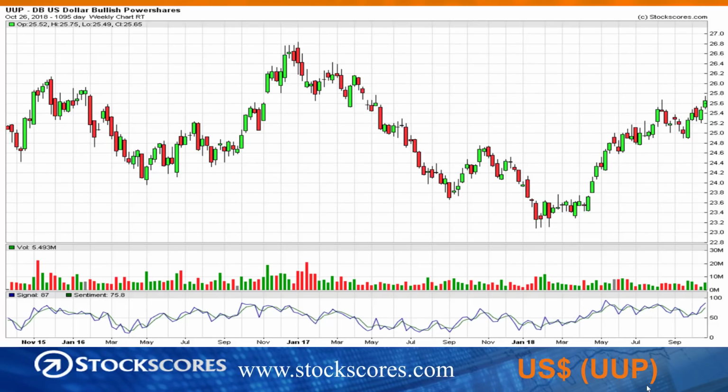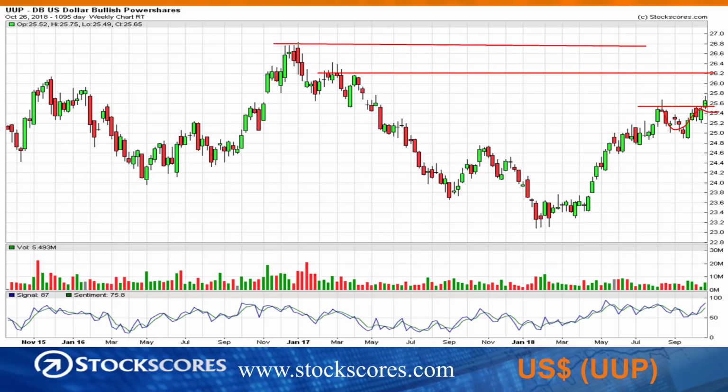Moving along to currencies now. The US dollar made a breakout through resistance. We've been bumping up against that. It's a little cup and handle pattern, shows up more clearly on the daily chart, but the fact that we broke through that is an indication that the US dollar is probably going to work higher, perhaps next stop that level of resistance, and then finally the highs from late in 2016. It looks likely that we will continue the upward trend after taking a pause for a few months.